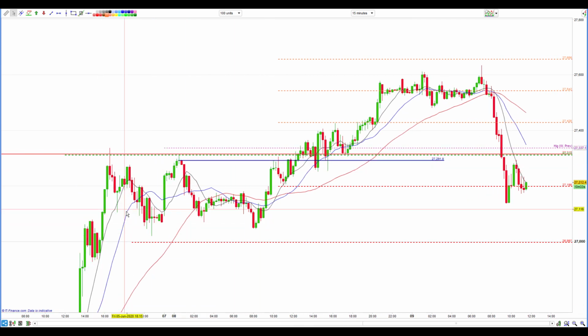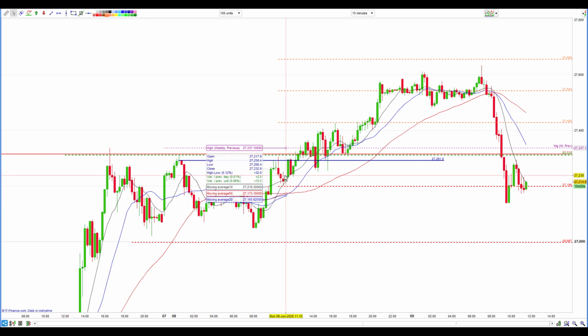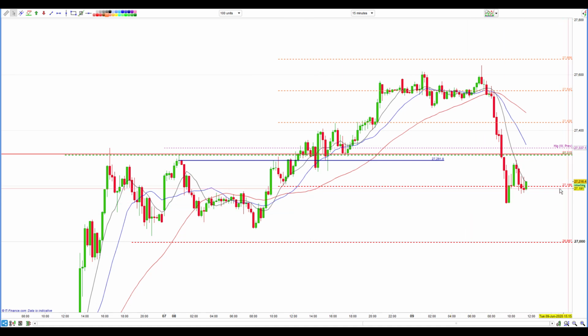My entry ultimately was placed at I think 27,312, and I placed my stop loss here at 27,198, which is just under a round number of 27,200. I just dropped it just underneath that, which, with spread as well, put my first one-to-one at 27,428, which was just above this high. It was a bit frustrating. I didn't hit my one-to-one on that pullback, then thankfully it went on and hit the one-to-one.